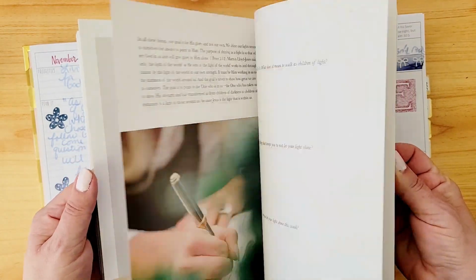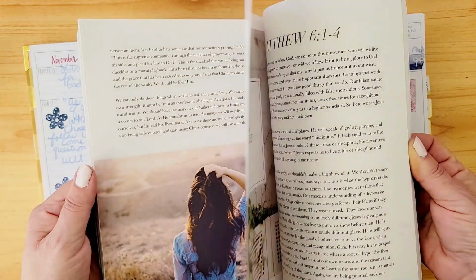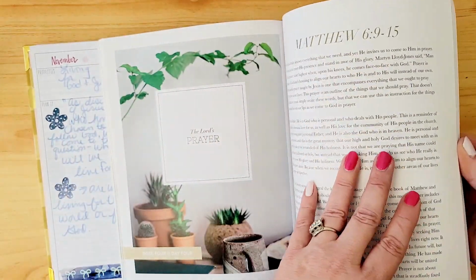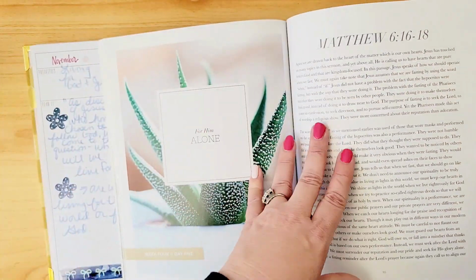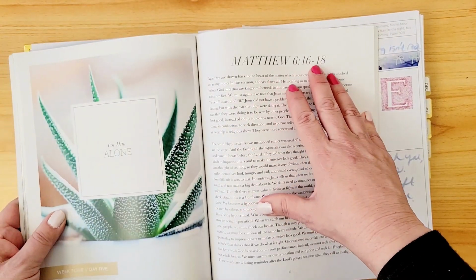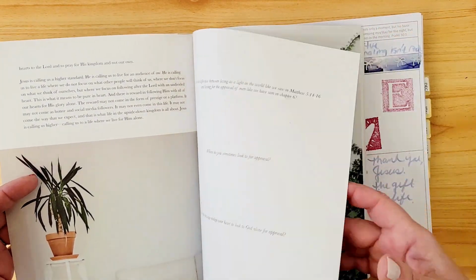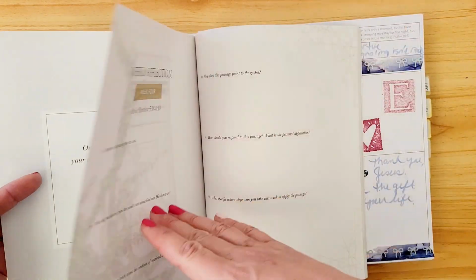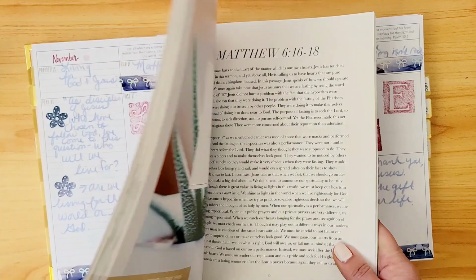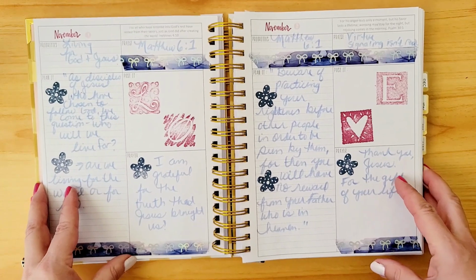Let's see here. I'm not writing in it, so I can gift it, pay it forward, if you will. Yeah, I did this section. So now, what's next here? After I finish my December devotions, we're going to go back to Matthew 16:18. Again, two verses, and it unpacks it. It has questions for you. Then it goes to a weekly reflection, and then we go on. So I'm looking forward to getting back to that. But I just felt for Advent, I wanted to do something special like I do for Lent and for Easter.